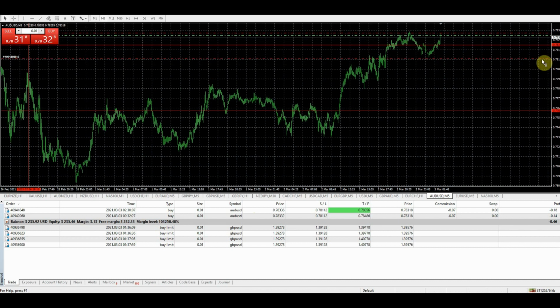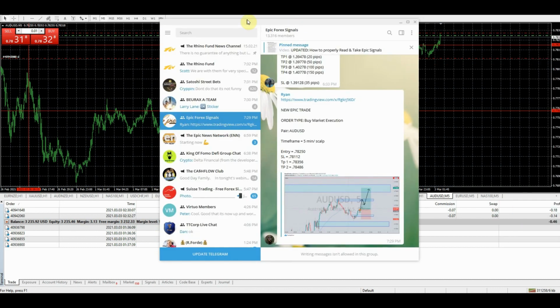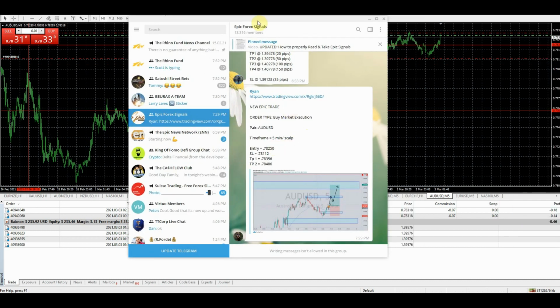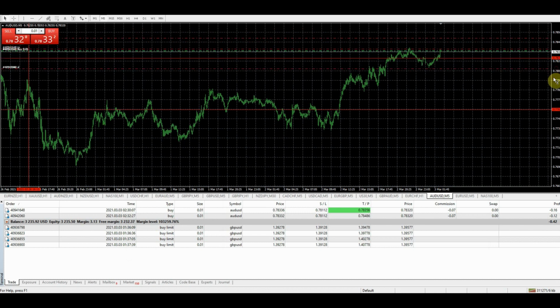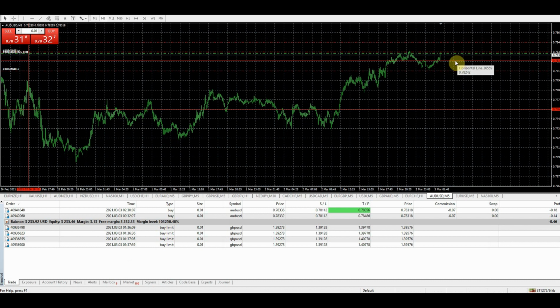All right, so with this one, it just looks like whoever put this signal out got in at a much better price than we did here. But it is what it is. We'll still keep watch and see if the market gets up to that level. And I'll put that there, and I'll go ahead and place this right here.